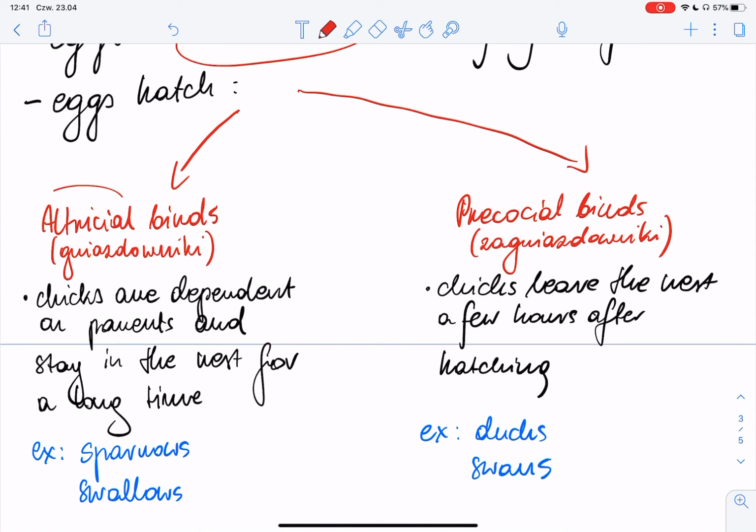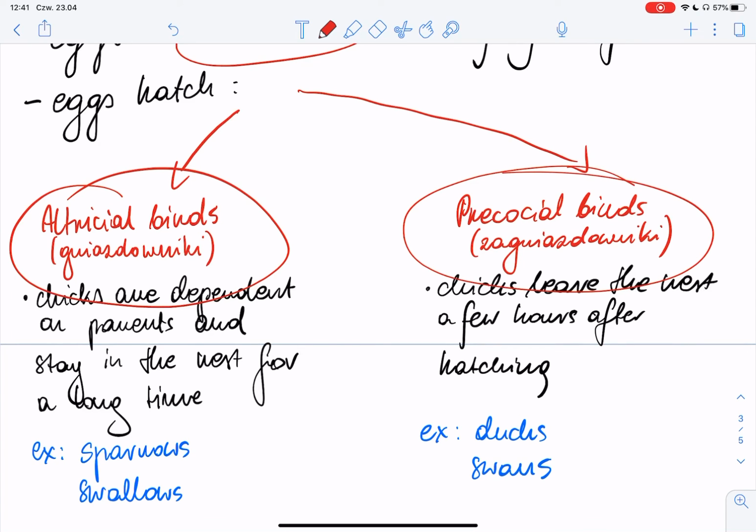That we have altricial birds that chicks are dependent totally on their parents for a long time, or precocial birds when they leave their nest just a few hours after being hatched.